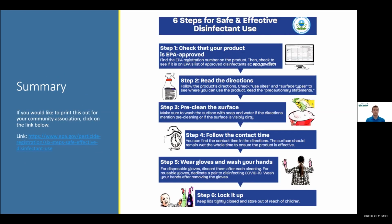So this really summarizes, and this is a printout, the 6 steps for cleaning for a community. Step 1, which I showed you, is to check your product and make sure that it is EPA approved. Read the directions. A lot of the chemicals have different surfaces that you can and can't use them on. You don't want to hurt any of your surfaces and spend more money taking care of that.